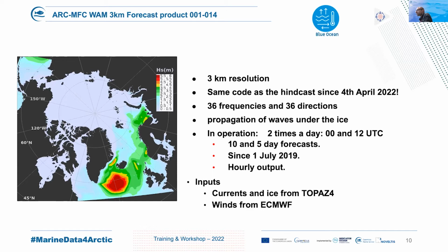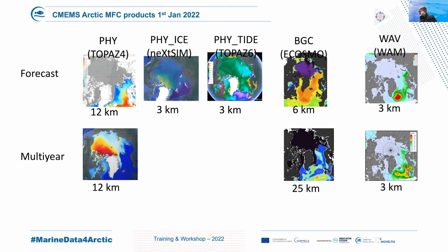It also has wave propagation under the ice, and it provides forecasts twice a day. And it does feed also from currents and sea ice from the ocean model. So with having said all of that, that's the overview of the forecast products. There are five of them at the top, with the ocean, sea ice, and waves.